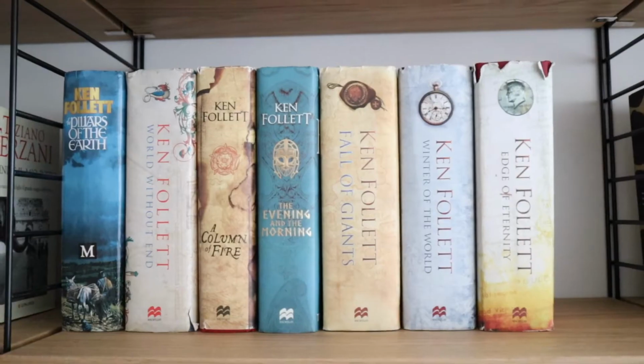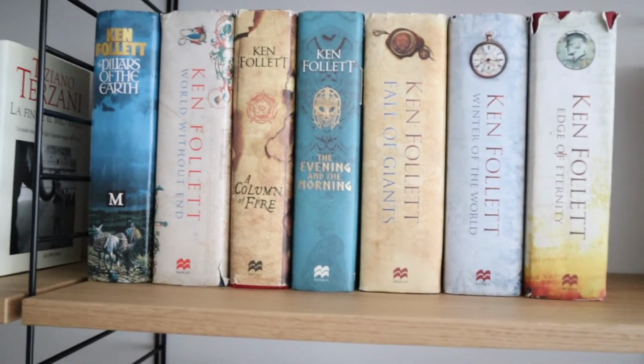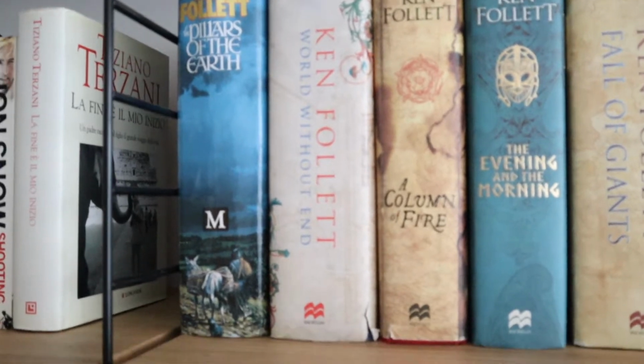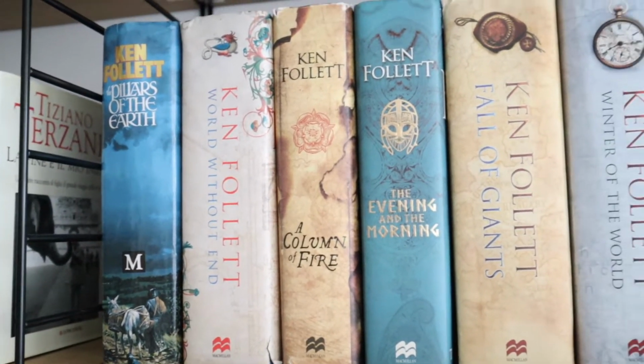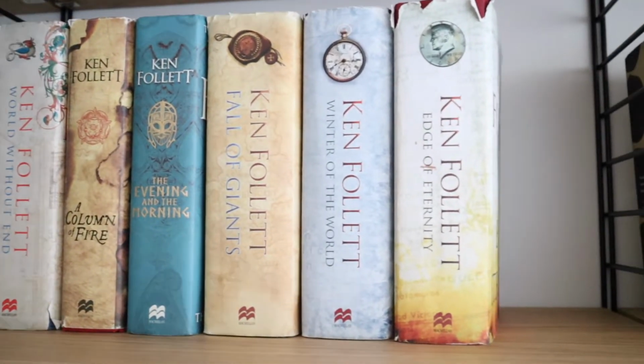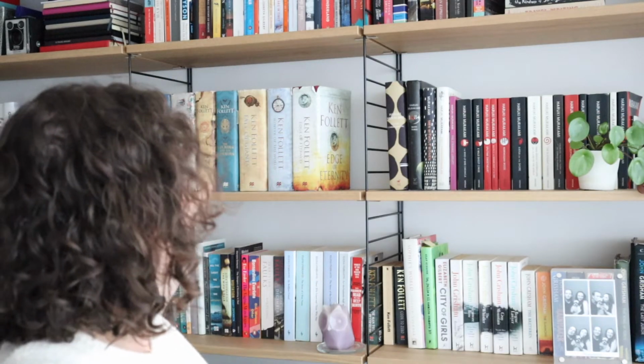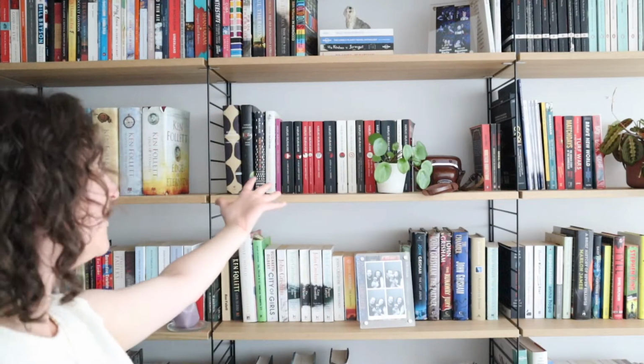I have two of his series here. So I have the Century Trilogy, which is Fall of Giants, Winter of the World, and Edge of Eternity, which deal with the First, Second and Cold War. And then I also have the collection of books that deals with the, what's it called, the Kingsbridge sort of quadrilogy series. Next up we have this shelf, and this shelf is also another one of my favorites.